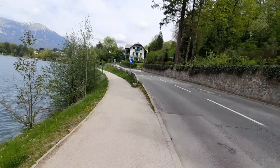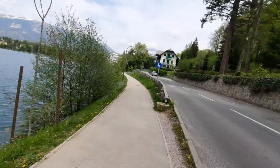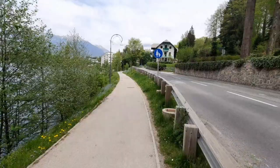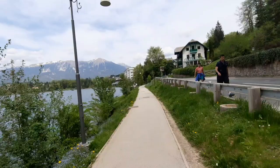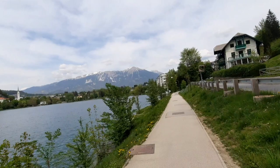And I guess 500, 600 more meters, and we will have done the whole circle around the Lake Bled. So, yeah, 6 more kilometers. So, I did 10 kilometers today.